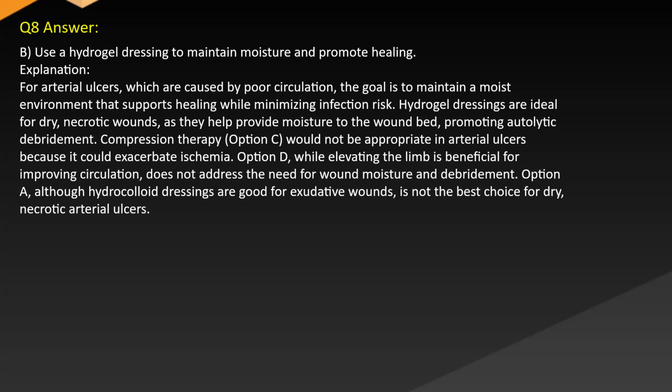Compression therapy, option C, would not be appropriate for arterial ulcers because it could exacerbate ischemia. Option D, while elevating the limb is beneficial for improving circulation, does not address the need for wound moisture and debridement. Option A, although hydrocolloid dressings are good for exudative wounds, is not the best choice for dry, necrotic arterial ulcers.